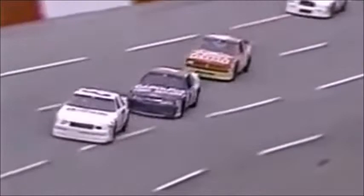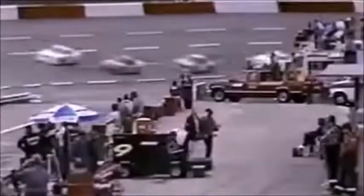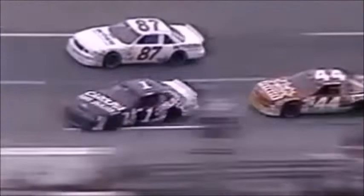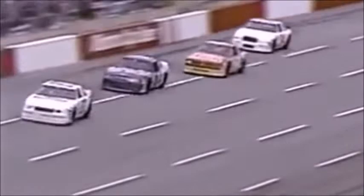Nemechek in a Chevrolet, Gordon in a Thunderbird, and Bobby Labonte driving an Oldsmobile. And Nemechek is holding them up just a little bit. Now we see Jeff Gordon has got underneath Nemechek, so if he can get by him, cut the car a little bit, got across the apron, got out of shape there. So, a little bit of inexperience, but I tell you, when this guy gets more experience than he's got.